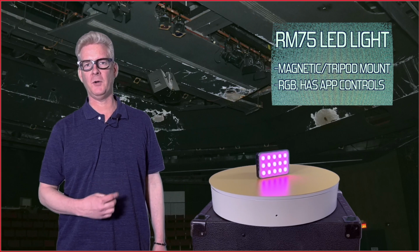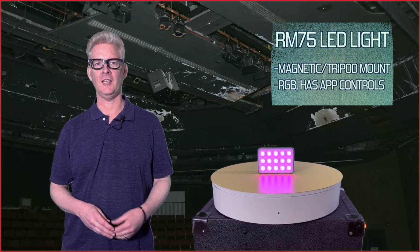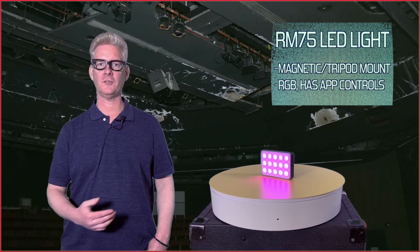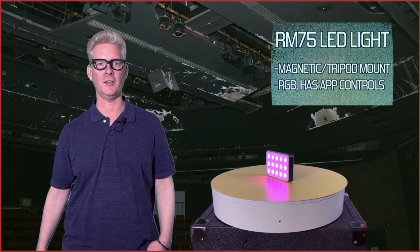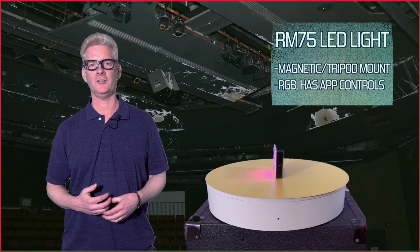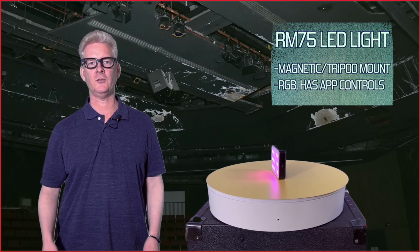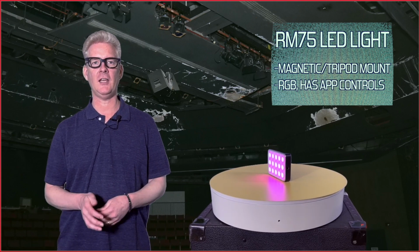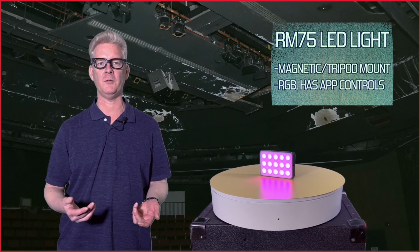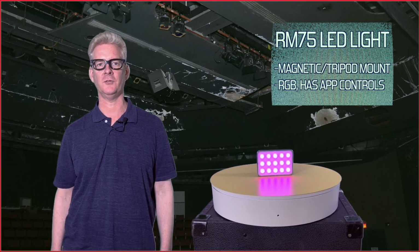Now we have our small rig, our M75 LED light. It's a light that can go onto a tripod or attached to any surface that's magnetic. It's got a magnetic back on it. This is also an RGB light, so you've got your full selection of the rainbow of colors. And you can also use an app for your device, and you can remote control the light, or you can also program it with different visual effects. There are about 8 preloaded into it to choose from.